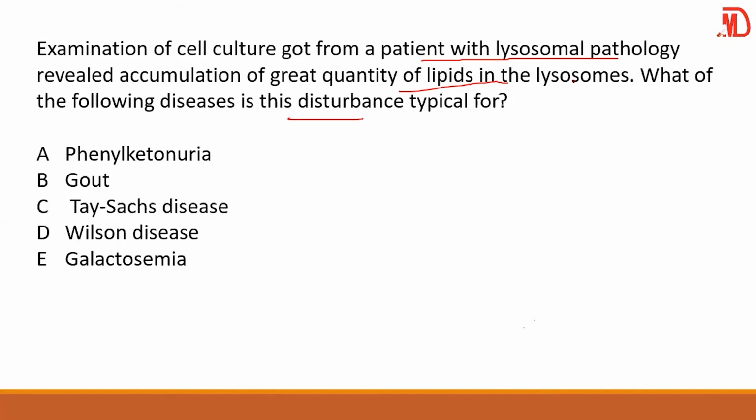We have done this one in biochemistry. So these are lysosomal diseases, and when the lipids are accumulated in the lysosomes, we call it Tay-Sachs disease. And this can damage a lot of cells.